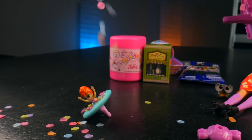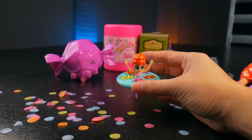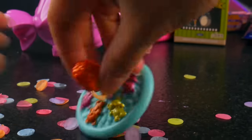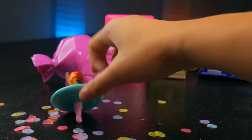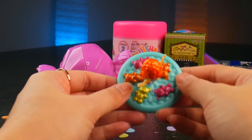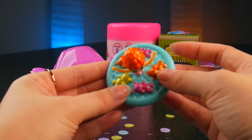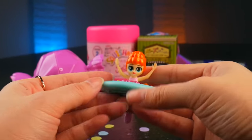Wow! Confetti! Oh, it's a gummy girl ballerina here. Adorable, and she spins. Spins? Spin! Oh, no. She doesn't spin! Oh no, okay, well maybe I'm just doing it wrong, but she's got a bunch of gummy bears on her ballerina skirt. So cute. I love gummy bears. My favorite ones are the pink ones because they taste delicious.